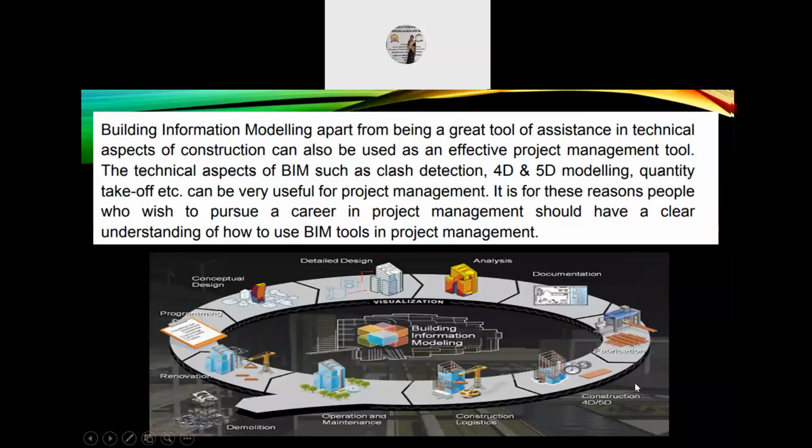Building Information Modeling consists of several aspects like demolition, operations and maintenance, construction logistics, construction in 4D and 5D systems, fabrication, documentation, analysis of the design, detailed design visualization, conceptual design, programming and renovation.